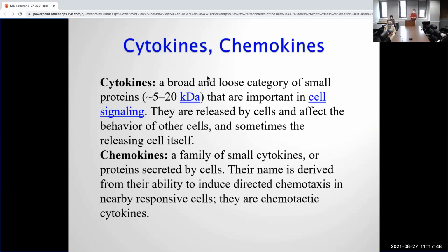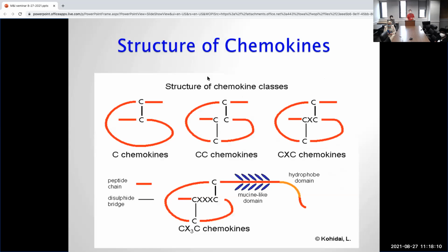And then we started to think, so why is it already affected when you knock down or reduce FLI1? We started thinking that maybe something drives the cytokines, because cytokines and chemokines are very important in regulating immune cell infiltration. The chemokines can basically be divided into 3 different types, depending on how many cysteines they link. You have CC and CXC and all these different structures.